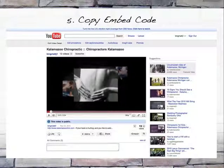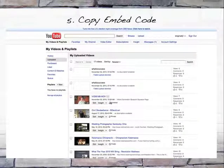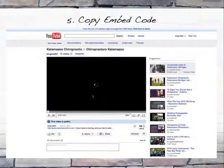Now I'm going to show you how to grab the embed code out of YouTube so that you can put it on your own website. First of all, when you upload your video, it should end up in your channel. You can find it by coming here. Up here should be the name of your channel. Click on My Videos. Find the video that is yours. We're going to click on this one here, Kalamazoo Chiropractic.